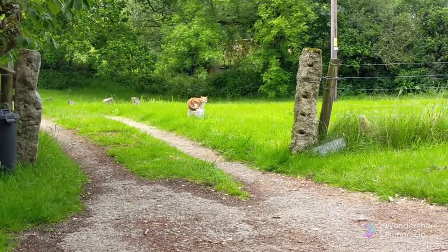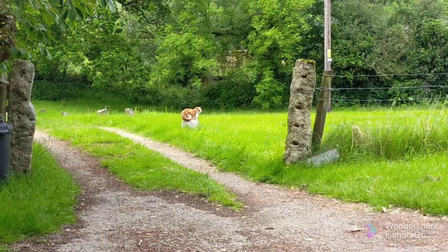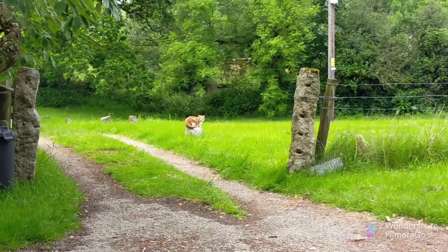I've got the locals checking me out. I haven't seen a ginger cat in a long time. I kind of almost forgot they existed.